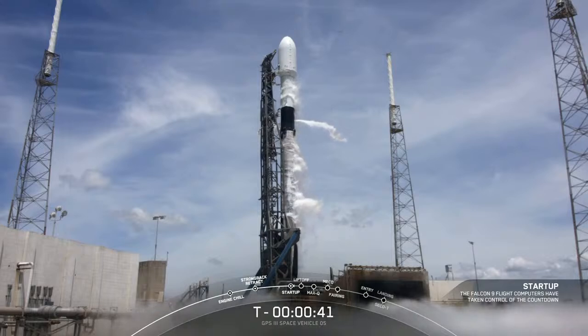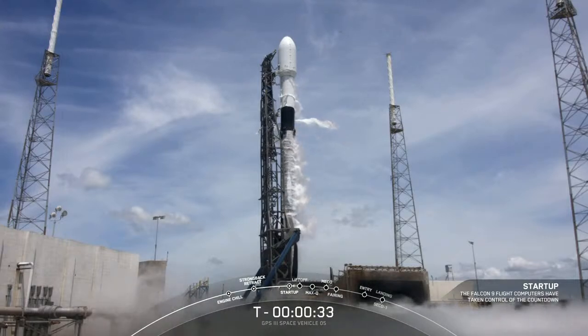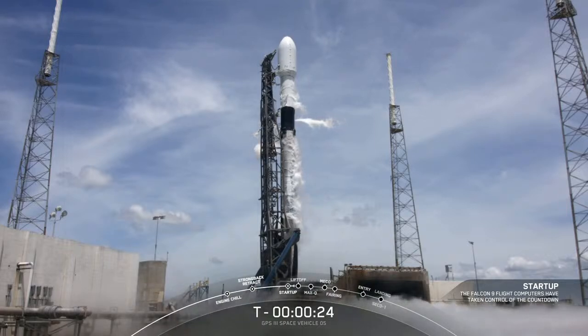The MD is go for launch. We've heard the call out. The Space Force mission director is go for launch. T-minus 33 seconds and counting. All systems go for launch. T-minus 30 seconds. Let's listen into terminal count and watch as Falcon 9 transports the U.S. Space Force's GPS 3 Space Vehicle number 5 satellite into orbit.